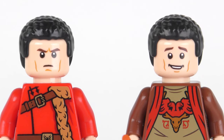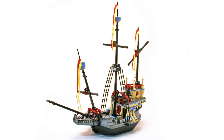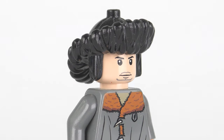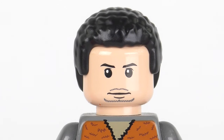In 2005, Viktor appeared in 4762 Rescue from the Merpeople and 4768 Durmstrang Ship. LEGO neatly avoided the problem in the Merpeople set by giving Viktor a shark's head. He is of course an animagus, and he can transform into a shark. I am lucky enough to have the 4768 Durmstrang Ship in my collection, and this is how Viktor looks from that set. Yep, he's wearing a hat! I definitely think the facial print on the 2019 Viktor is much better. In fact, when you swap out the hair on the 2005 version, he looks like Lionel Richie.